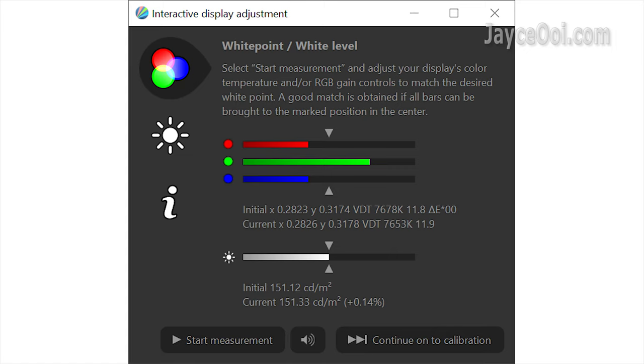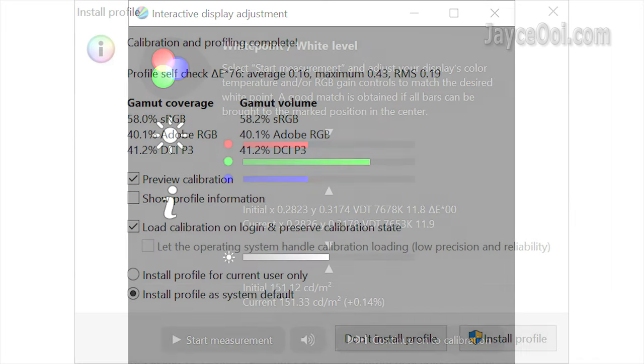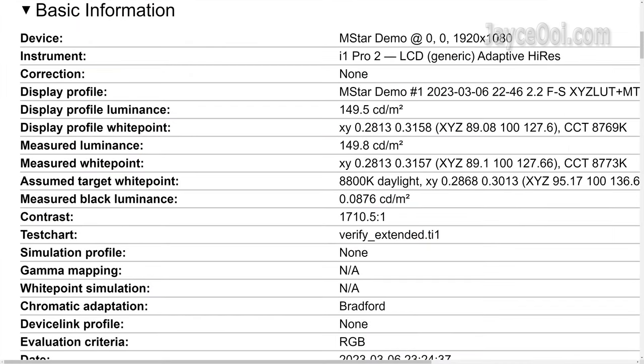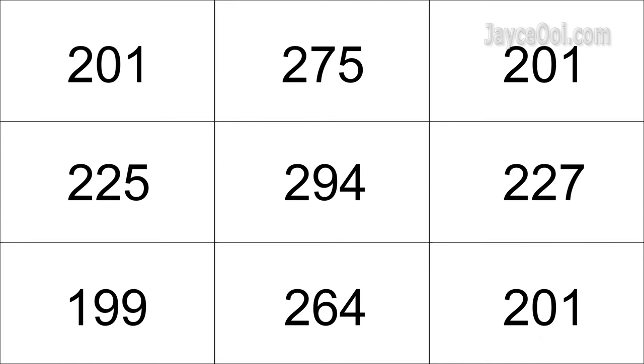Alright, let's have a look at the white level first. Based on the color gamut data, it is using 45% NTSC LCD panel. Outstanding contrast ratio at around 1700 to 1. Lastly, it has 68% brightness uniformity.